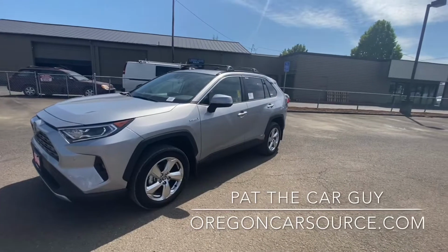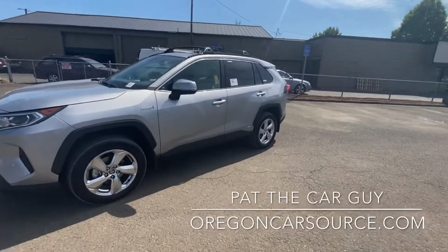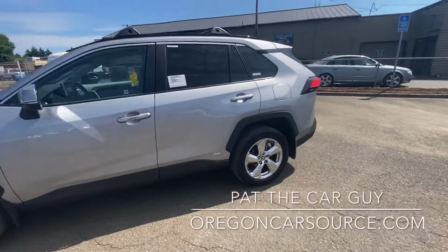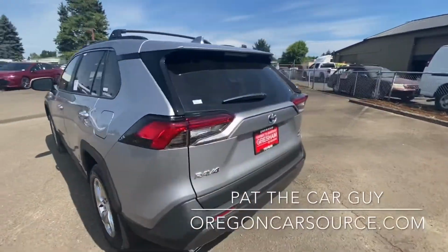In the day and age of COVID, we're not allowed to go on test drives with customers or get in the vehicle with them to show them the features. So this is a suggestion from one of my managers of how to better serve our customers and show them how to properly work all the features on their new vehicle.